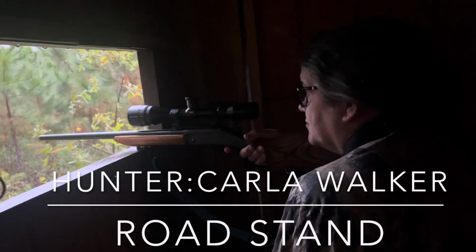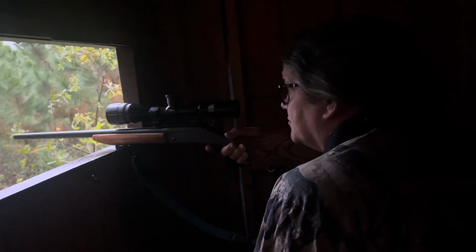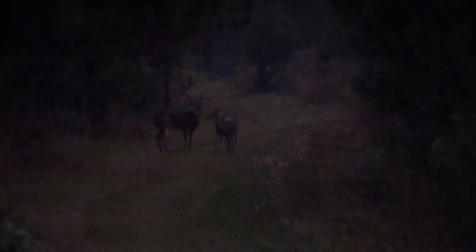The next morning, I hop in the blind again with Mom. We're back at the road stand, and we've got action from daylight right on. Past the boat from yesterday morning.